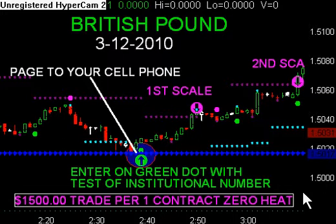And the advantage you have in my trading room is I give you the exact entries, the exact stop, and the exact trailing stop loss. So there's no paralysis by analysis. You will know exactly when to get in, you'll know exactly when to stop out, and you'll know exactly how to trail your position. Now, this is a trade that we've done on the British pound.